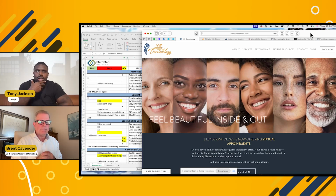Okay, so you've broken down the why. One of the things you're saying is basically that an optimized website is going to help people who don't know about us find us, and then it's not only going to help them find us, it's going to help us convert them into actual patients of ours in office, in clinic.